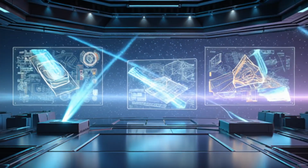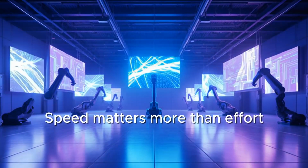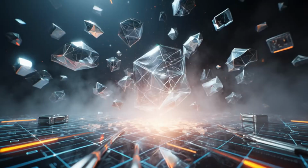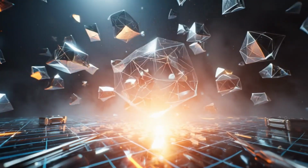Midjourney is an AI image generator used for thumbnails, product mockups, backgrounds, and branding. Visually striking thumbnails dramatically increase click-through rates, and creators use Midjourney to produce professional images in seconds.